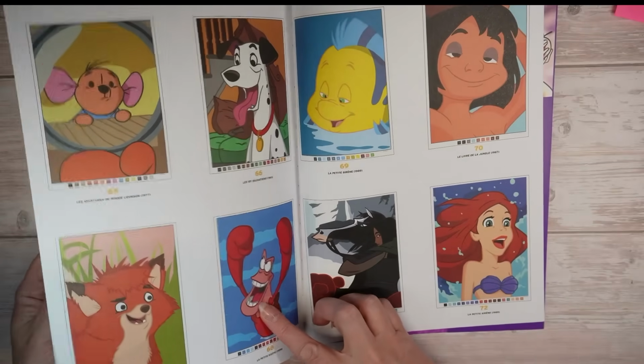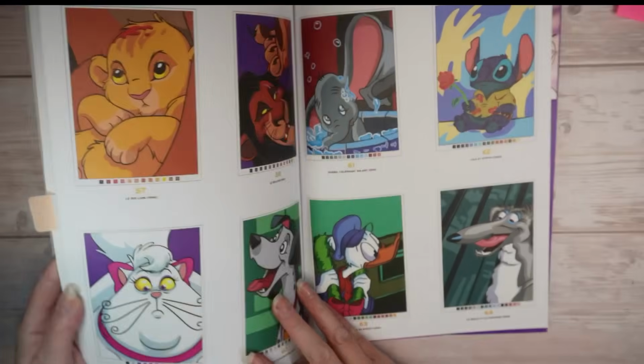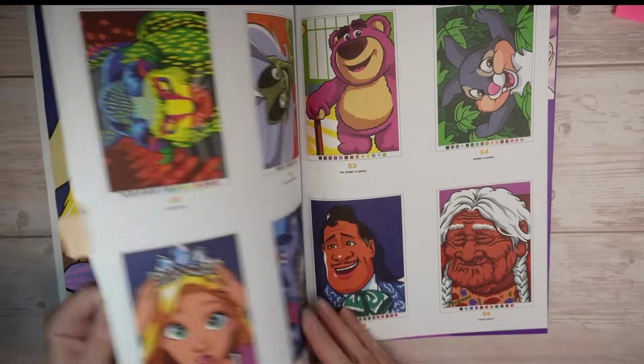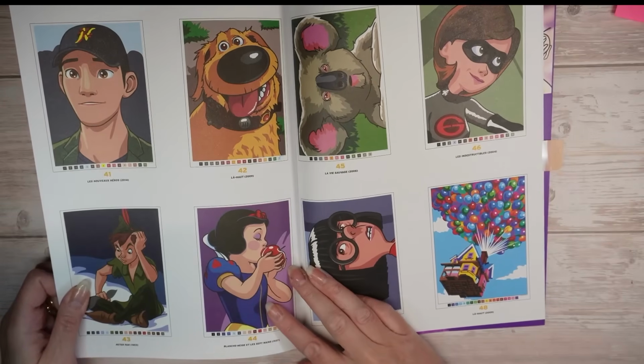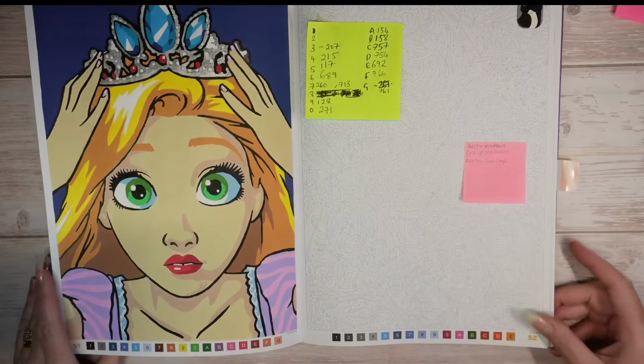Who is this? I don't know. Is it out of the Little Mermaid? I've not watched The Little Mermaid, so I don't know. Where is Snow White? Oh, she's literally on the page after. So I'm thinking I might do that next month. We'll see. Depends how I go, time-wise.